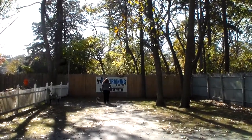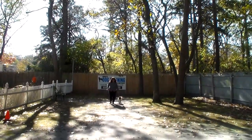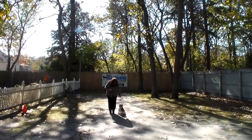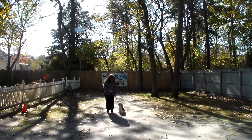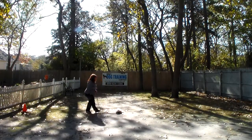Now the next series of commands that we're going to be demonstrating for you are your down commands, and these probably get the most use in your house. Practice right in your living room. So this is the down from a heel position. With her seated at your left, you take your left open palm, push it straight down toward the ground, and give the one-word command, down, and stay.